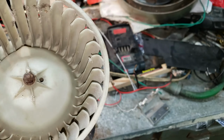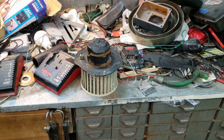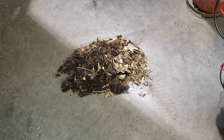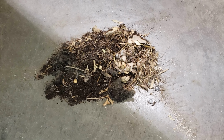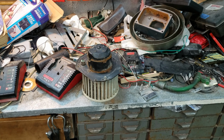Anyways, I guess now I get to change that. Oh, and also check out all the dirt that I got out of that little compartment in there where this fan goes. Yeah, yuck. Should be cleaner now.